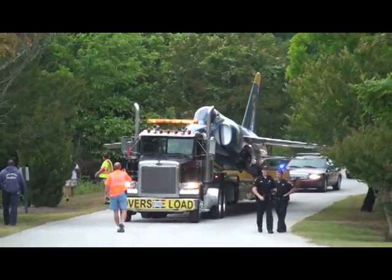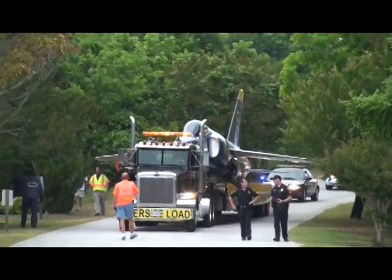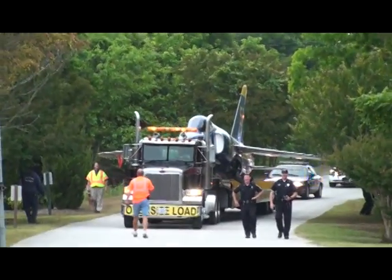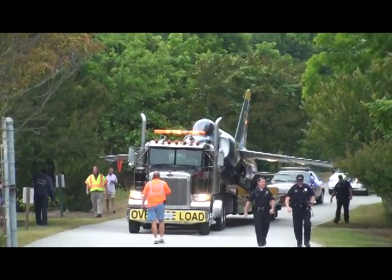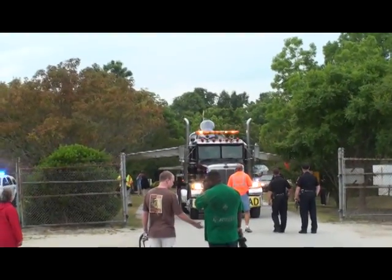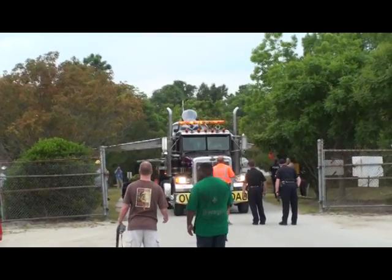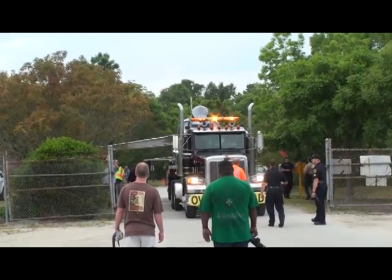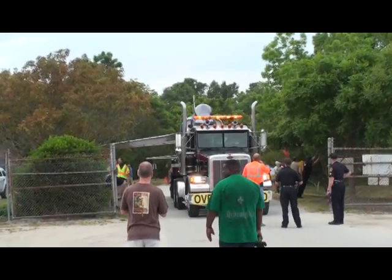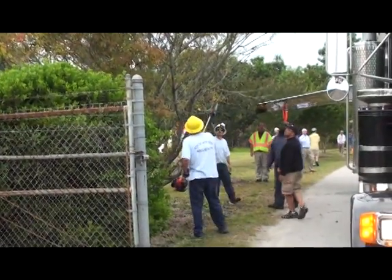Coming through the gate, a little bit tricky. They did have to do a little trim work on the trees in order to allow the wingspan to make it through and get to the park itself. The supervision was done by the Director of Parks and Recreation, and he was on hand to make sure that everything was done just right, not cutting any more than they had to, but doing what was necessary to allow those wings to make it through safely.